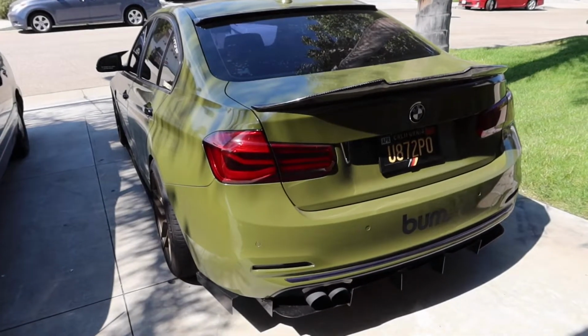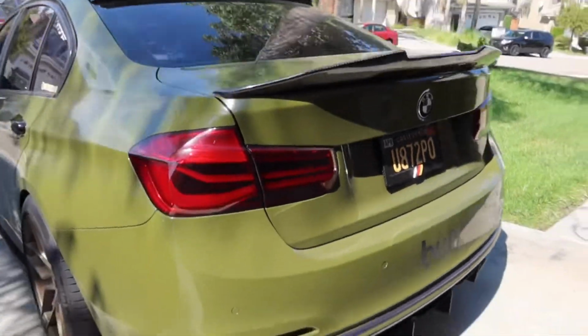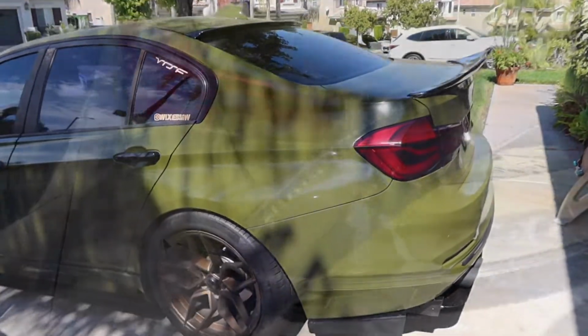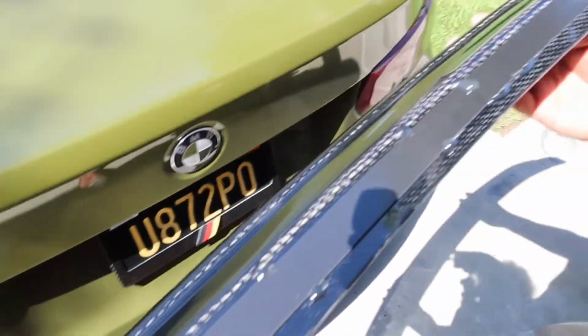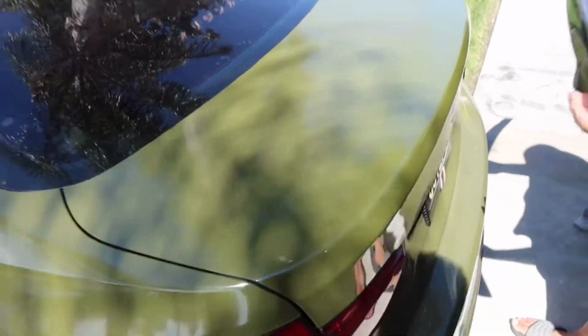So we did a test fit on it just to see how it looks. It looks really nice. It comes out a good amount. Let's see if we can get like a side shot. So we put the 3M tape all around here. Now we're gonna try to put it as even as possible on the platform.